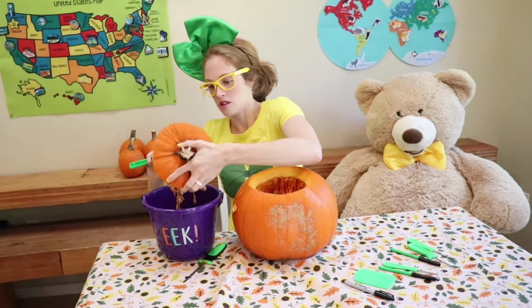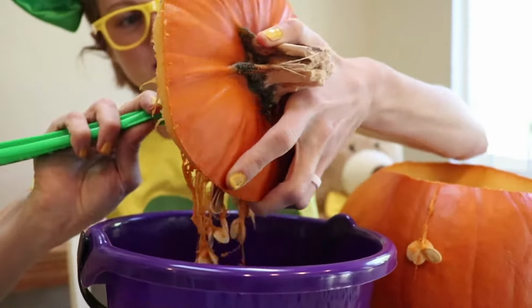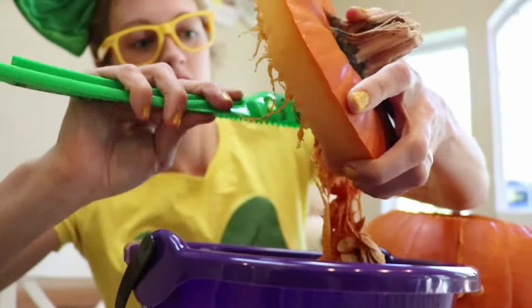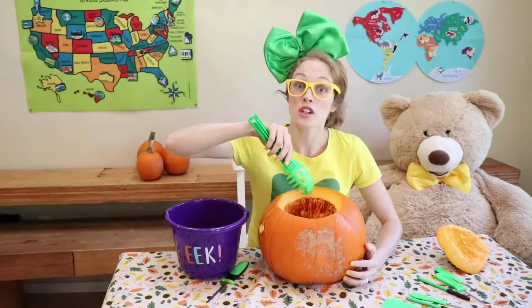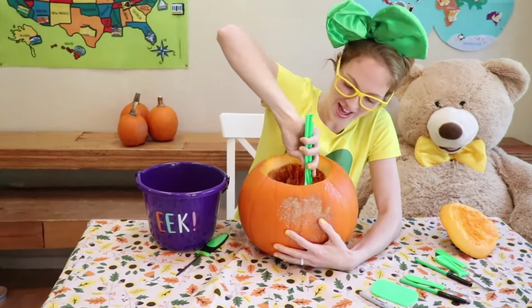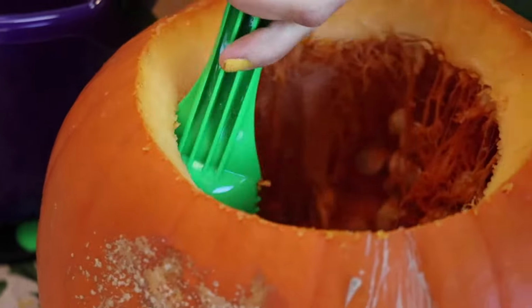Okay, we're gonna scrape this off into here. Wow, this is all tangly and goopy. That's fun to play in. Okay. All right, set that aside there. Now we're gonna scoop out the pumpkin. Are you excited? Okay. Oh, look at this. It's like a big old web inside this pumpkin. Wow.